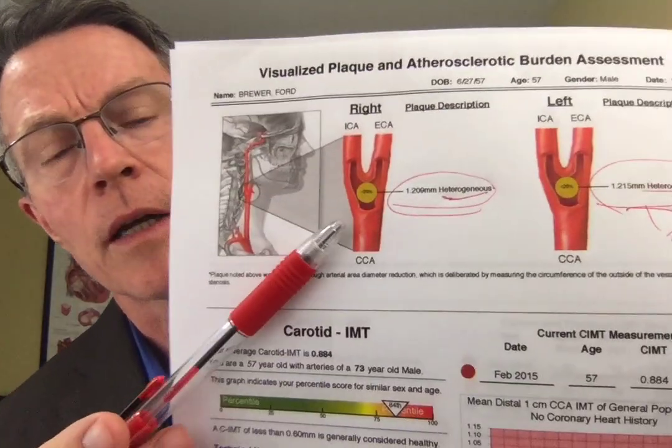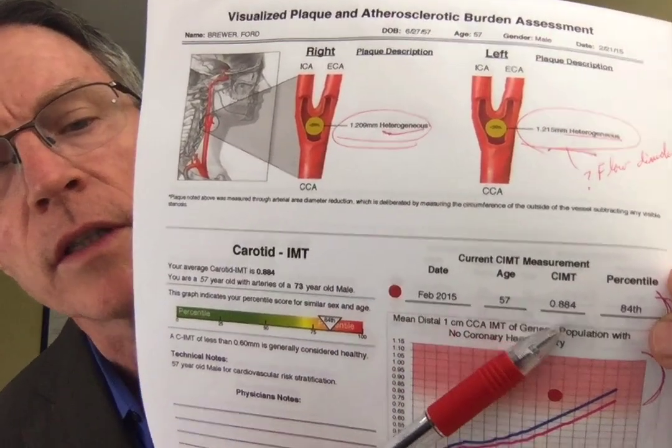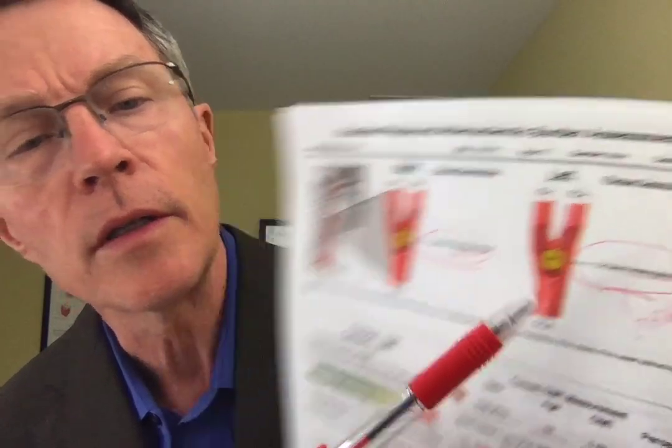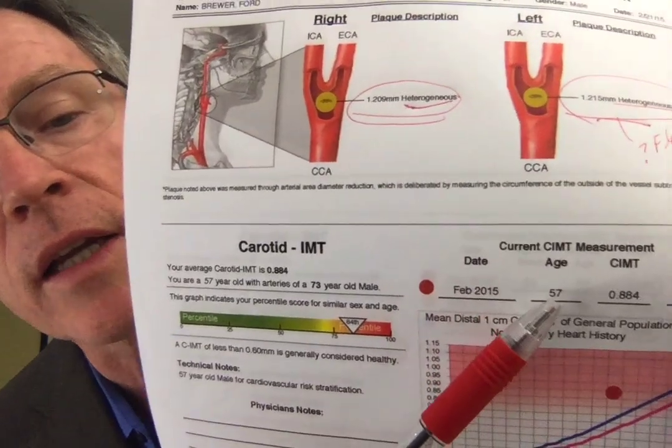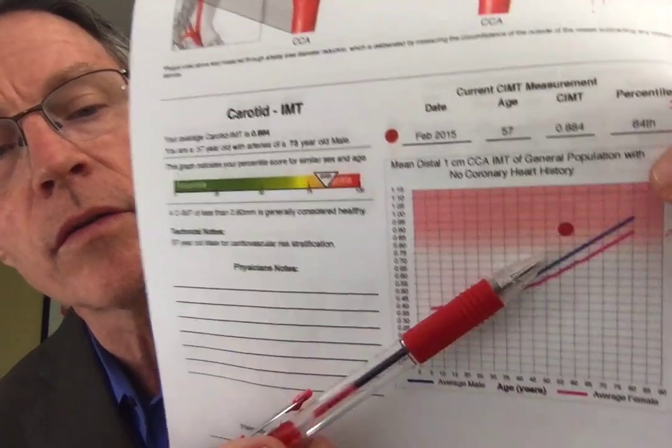Here's an interesting point. You may remember from previous videos, my very first CIMT was done in February of 2015. I was age 57. And I had a total plaque burden of 0.884 millimeters. That corresponds to about a 72-year-old. That's not good.